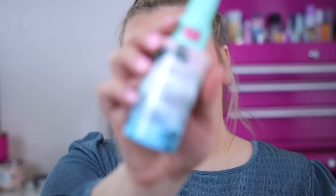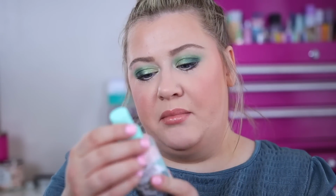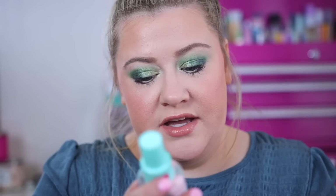Alright, last step is setting spray. I do have this one from Physicians Formula. It is the Butter Believe It Skin Mist. It says Murumuru Butter Setting Spray. This could go good or it could go bad because I'm hoping it's not going to be too greasy. But it says that it's an ultra luxurious microfine mist setting spray infused with Murumuru butter, Cupuacu butter, and Tucuma butter. So kind of like how the foundation was.